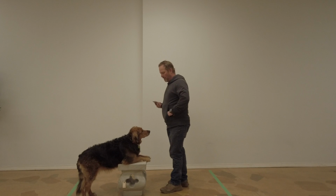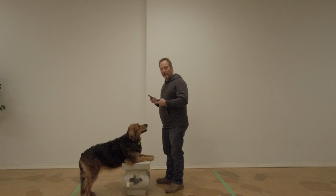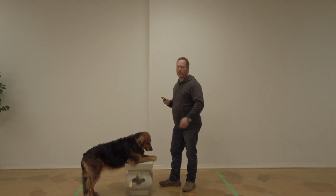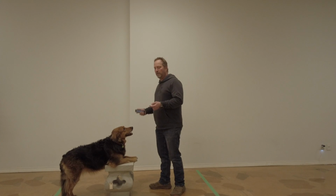Good girl. I'm going to pay this time. Oh, that's a real pretty one. And if your dog does something a little bit unusual, but is still in close proximity, reward that too. That's your dog being a bit creative. We don't want our dogs to be robots. We want them to be a bit creative.